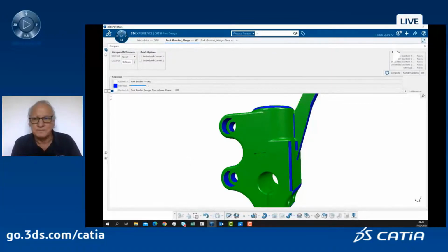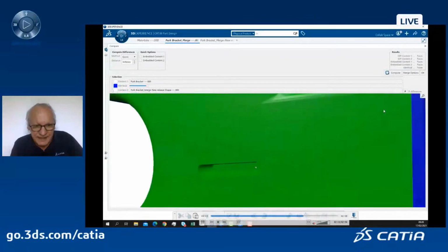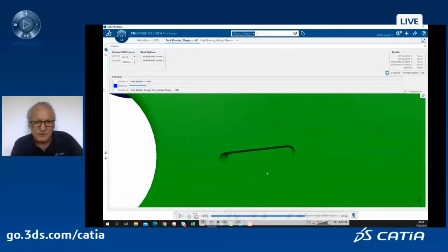Now what is very nice is that I can automatically extract from the new version what needs to be added to the previous one. I will extract just what is necessary and keep the rest of the geometry. It's what we call the compute. So I will just extract the faces which are different, which is the big one and the small pocket here.